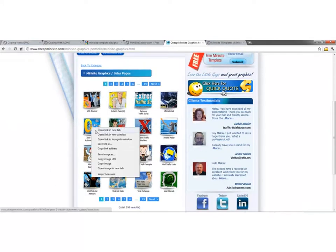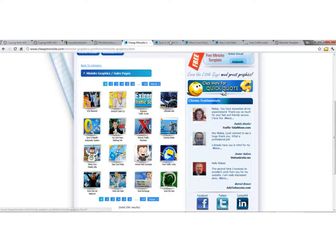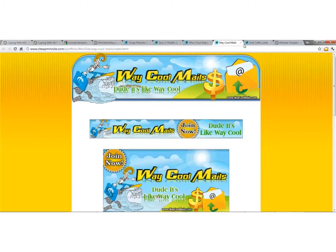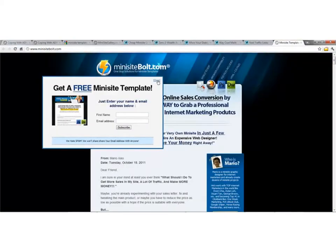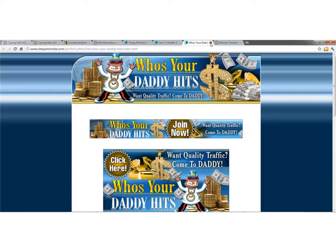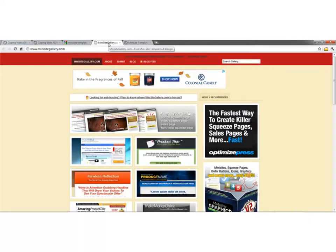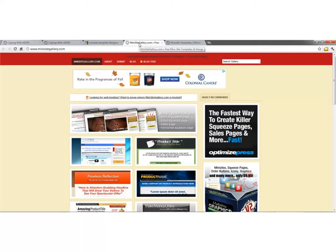So this is their little portfolio here. We'll take a look at some of the stuff they've done. That looks good. Way cool mails, viral traffic links. Okay, so all of those look good, so that'd definitely be somebody I would go with, depending on their price, of course. Oh, and I just lost them. That's okay. Let's take a look at minisitegallery.com.